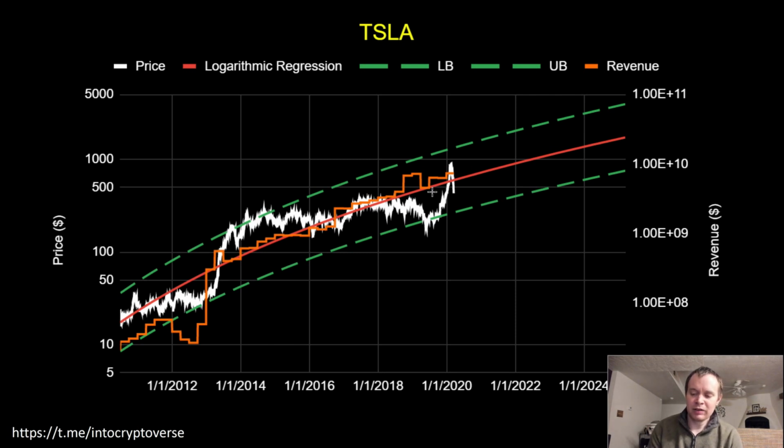So because oil doesn't seem like it's going to be heading up anytime soon, Tesla is obviously going to have to compete with the fact that people can get oil for very cheap. So buying electric cars, the revenue they might see could fall. And we have the revenue shown on here.